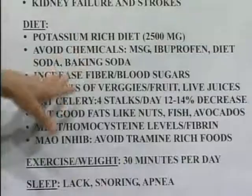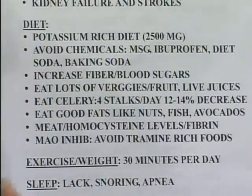normal level. Certain chemicals, ibuprofen, which I know a lot of people use for pain, arthritic pain, baking soda or products that have baking soda, particularly baked goods, diet sodas, artificial sweeteners, they all raise blood pressure, and these are things that we tend to use in our everyday life. So being aware, if you do tend to have a problem with blood pressure, to avoid these types of chemicals as much as possible. Increasing your fiber in your diet, getting toxins and things out of the body.